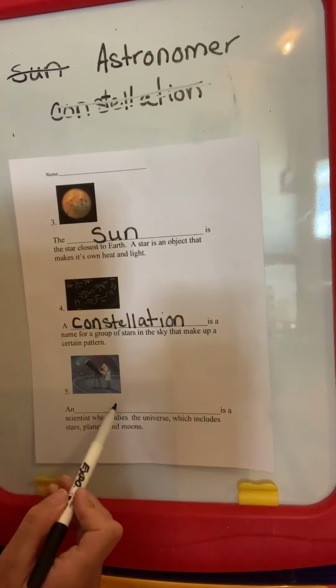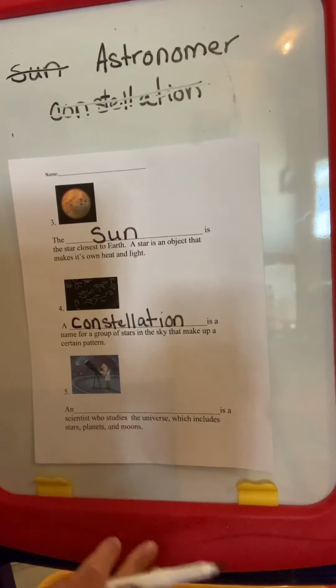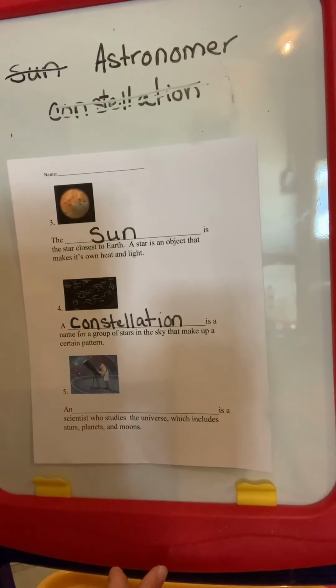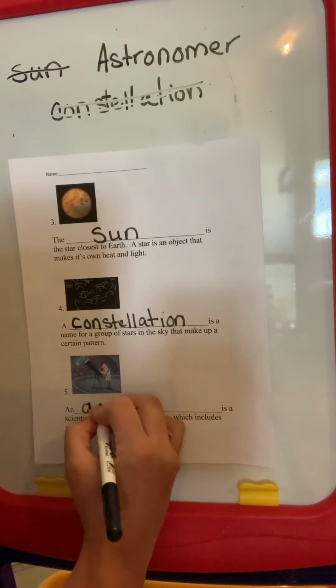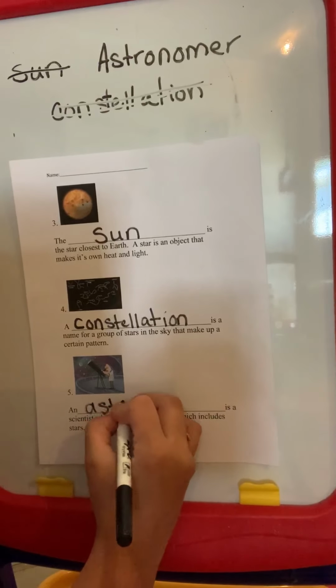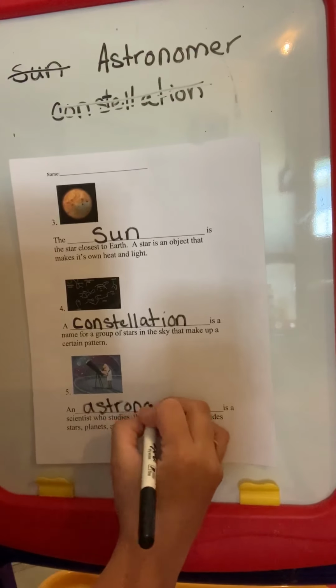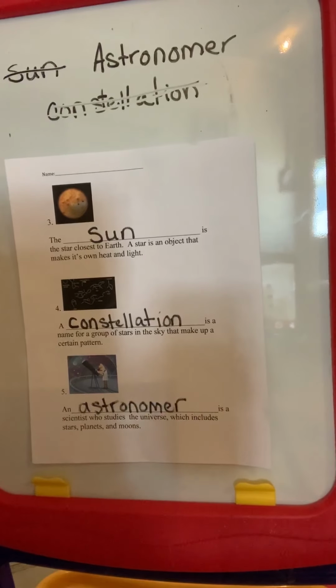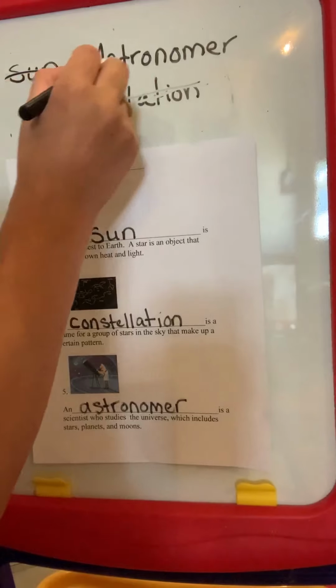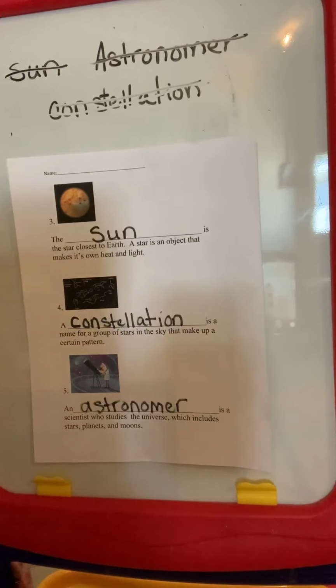All right, and process of elimination tells us what the next answer is, that really big word. An astronomer is a scientist who studies the universe, which includes stars, planets, and moons. Now, of course, we did that a little quick, but you are pausing and going at your own pace.